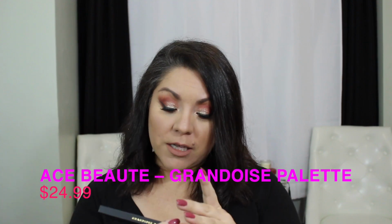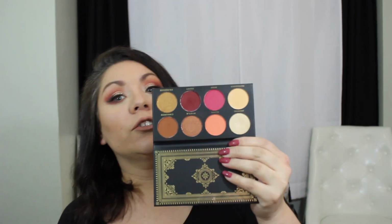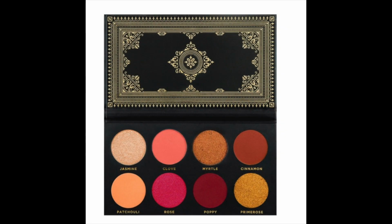The first item I have for you is from Ace Beauty, and it is the Grandos palette. You get 8 different shadows in here. You get 4 mattes and 4 shimmers in here. So I went ahead and did a look so you can see how these eyeshadows perform. So let's go ahead and get onto that.